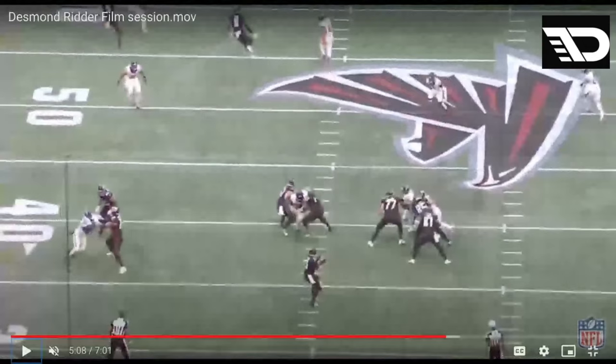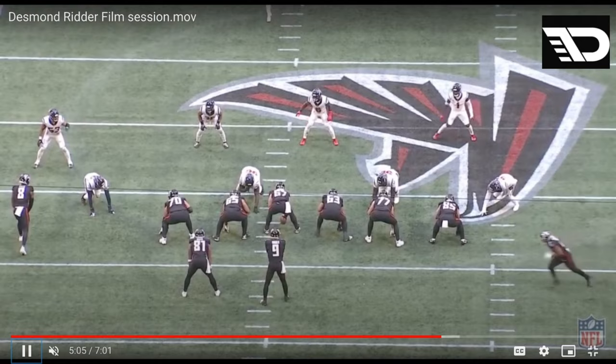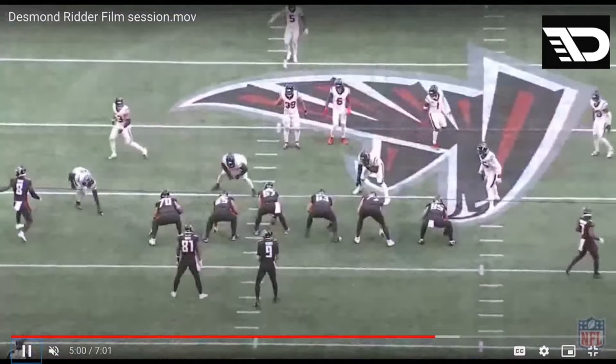And I appreciated Desmond Ridder's ability, when you talk about throwing over the linebacker and before the defensive back, right? Just fitting it right in that sweet spot. And he was able to consistently do that. And you can honestly say this is the reason why the Atlanta Falcons won the game, right? It was these throws that we're going through right now, being able to fit the ball 15, 20 yards down the field into those pockets.